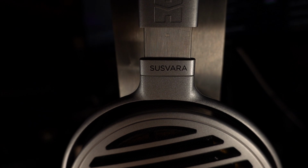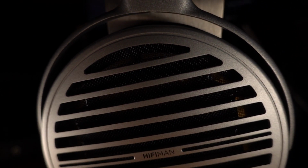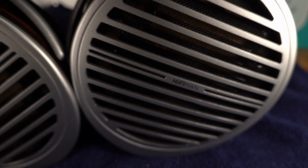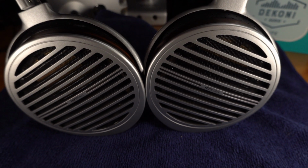Oh, and there it is. Oh my God, this is right away, this is sick. It's so rich. First of all, the sub bass is right there. I mean, it's just booming. This is what I loved about the HE-1000, and it's right there.